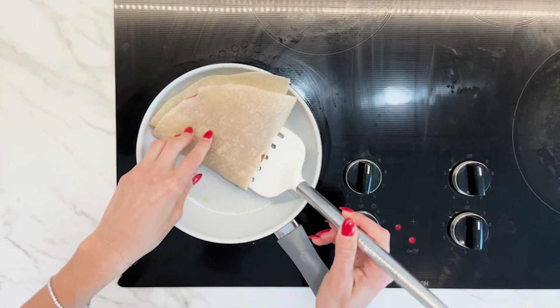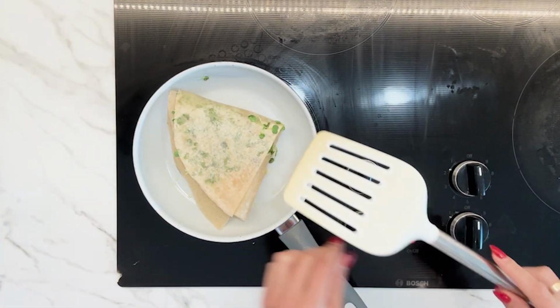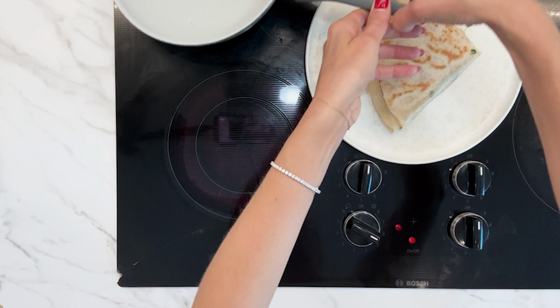So I'm going to place some olive oil in the pan. Make sure it's on medium heat. Super easy. We take our tortilla, place it in the pan, and let it crisp up. As you can see, the viral breakfast tortilla is so simple and easy to make, especially if you already have some of the ingredients prepped and you can just throw it in. It's so much yummier putting it on the frying pan because it gets nice and crispy.